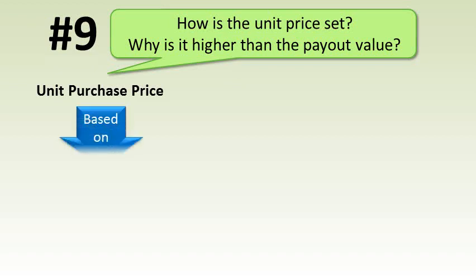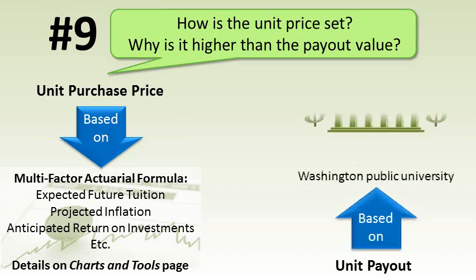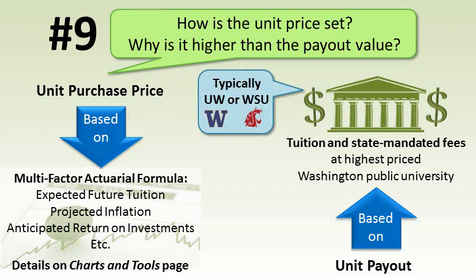It's based on an actuarial formula which includes estimated future tuition, projected inflation, anticipated investment returns, and administrative costs, as well as amortization of past losses and a stabilization reserve to ensure long-term program stability. On the other hand, the payout value of a GET unit is established at the beginning of each academic year when the state public universities set their tuition rates. Remember that the payout value equals the cost of tuition and state-mandated fees at the highest priced Washington Public University.